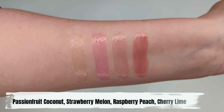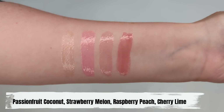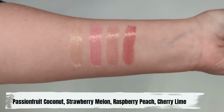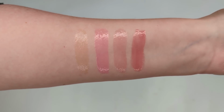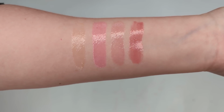So I'll show you guys quickly just some swatches. We have the passion fruit coconut one to the left, and that one doesn't really have any color to it. It looks yellow in the tube, but it's pretty much clear. And then we have strawberry melon. This one smells really, really good. It has a little hint of pink to it. Then we have raspberry peach. This one's probably my favorite out of all of them. I love the color, love the smell of it. And then we have cherry lime, which is the deepest color, but really they're all very sheer. And they just make your lips look really hydrated and really juicy. So I love these so much. Definitely check these out if you see them in store.